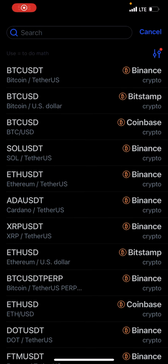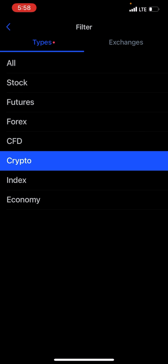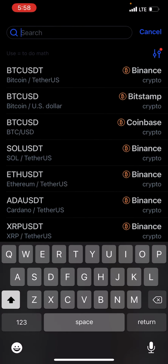One thing I did want to point out is that, remember when I showed you guys this golden nugget on the top trending crypto and how to get there on your TradingView app? You simply filter, click on crypto, and then go back.